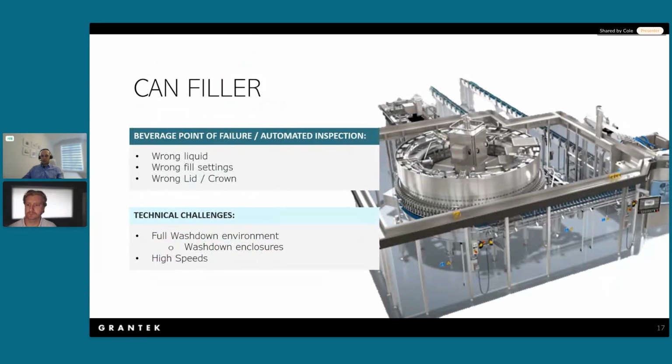Great. So moving to the filler. The main points of failure are obviously the wrong liquid, wrong fill settings, such as low fills, and wrong lids or crowns. These errors can result in catastrophic issues. You have to rework or scrap many pallets because of these serious quality issues.